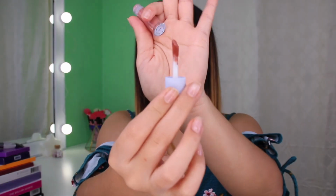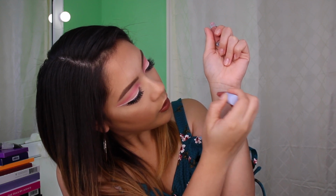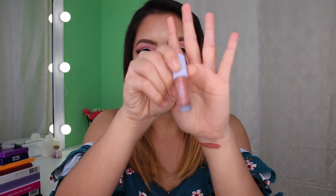Okay, this is the applicator. Okay, let's see. Oh yeah! Just felt really soft, smooth. Yes, okay, so this one's Truffle. The next one is gonna be Heartbreaker.